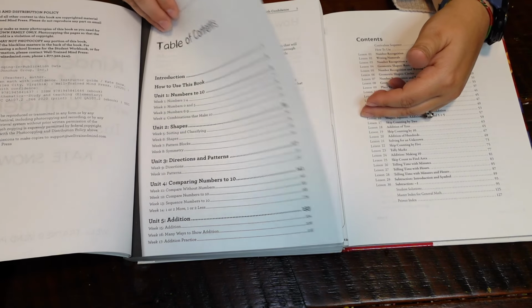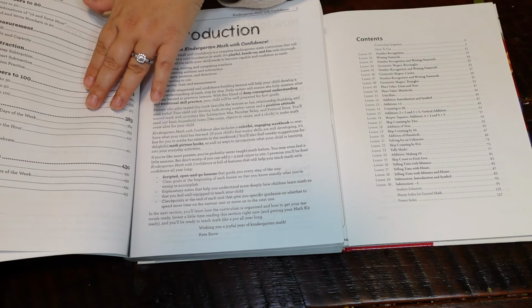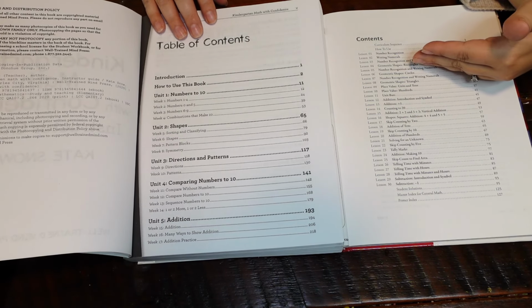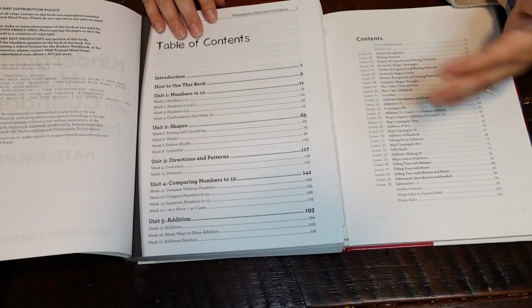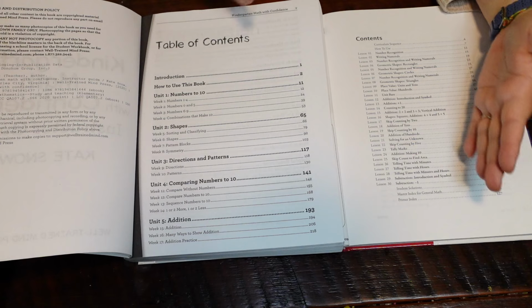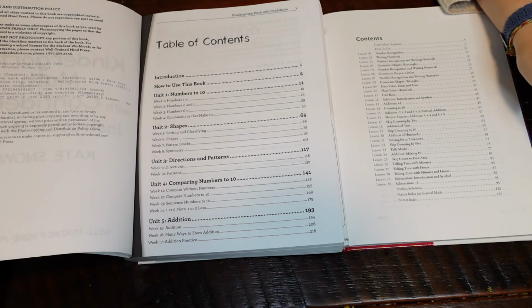I'm not going to cover this numbers to 100 section yet, because we've covered it here, and I think it's going to be a good review when we get down to that point. But basically, you can see this lines up pretty well. So let's talk about how we've been using it. Okay, so I did mention a little bit in there about how we've been using it.